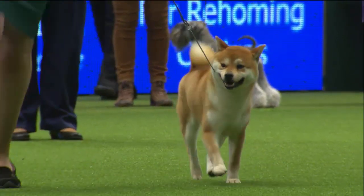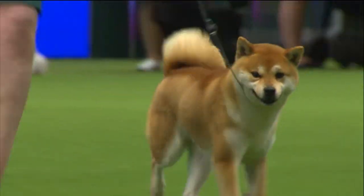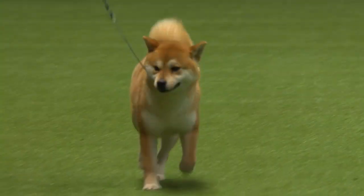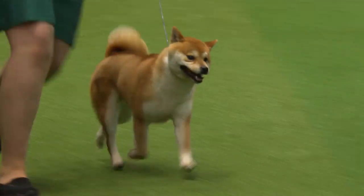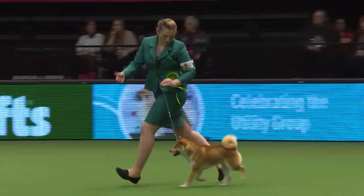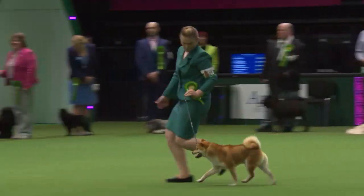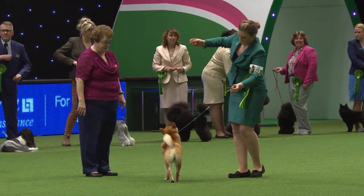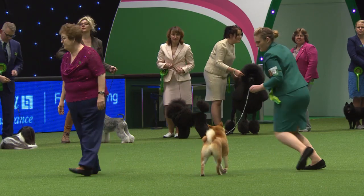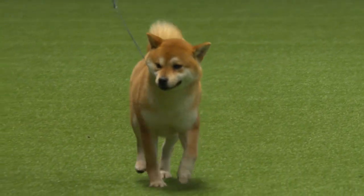Yes, the Shiba Inu originates in the mountainous inland areas of Japan. The work being that of a hunting dog, mainly of ground game, because they're not particularly big, these dogs. Should look like a smaller version of the Akita, and of course it does. Lovely, light, quick, energetic on the move. Always alert. Beautifully handled. The Japanese Shiba Inu.